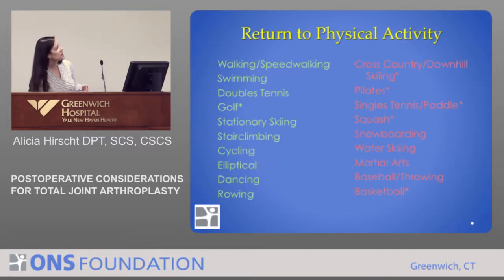So the green means go. You can participate after a shoulder, hip, or knee replacement. You can walk, you can speed walk, you can even swim, even for shoulder replacement patients, doubles tennis, golf. All of those activities in the green are considered low impact, with a low rate of failure on these prostheses. On the right, they're considered high impact or contact sports and definitely cautioned against. And I starred skiing, Pilates, tennis, paddle, and squash because almost every patient I have participates in these activities. So somehow you have to make it work for them.